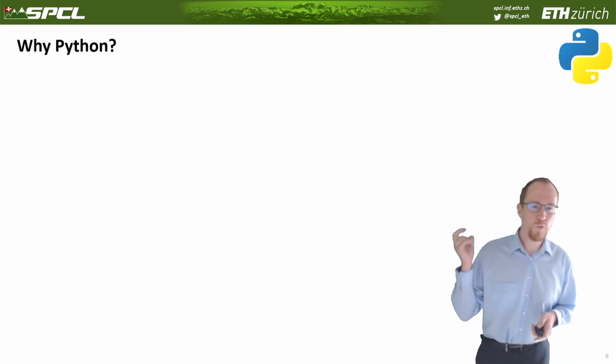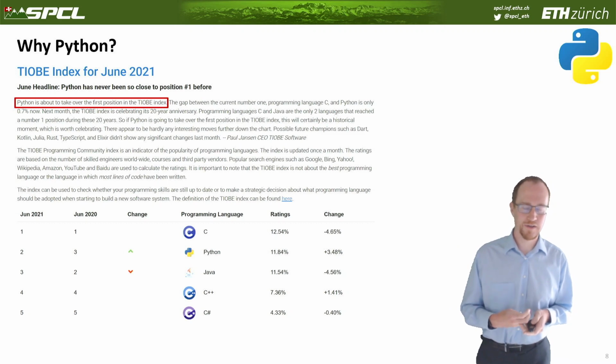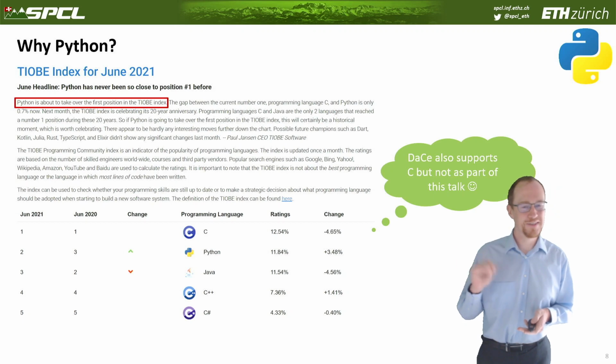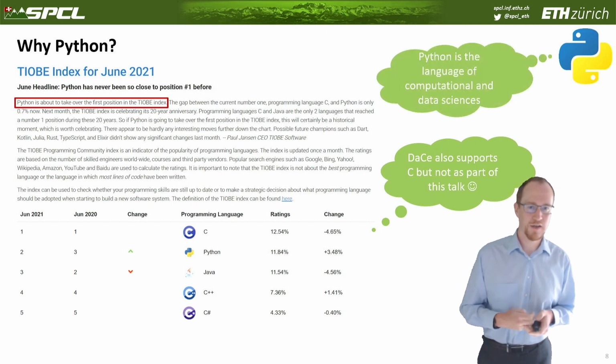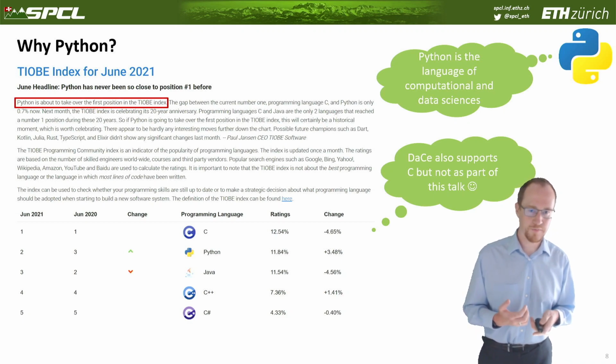So furthermore, the question is, why do we care about Python? Well, first of all, Python is going to be, according to the TIOBE index, the most popular language relatively soon. The headline from a couple of weeks ago, June 2021, is that it is about to take the first position on this TIOBE popularity index, nearly passing C. By the way, we also support C, but this is not part of this talk. But here we really focus on Python as the language of computational science and data science, as you can see with the success of PyTorch and TensorFlow and all of these frameworks.